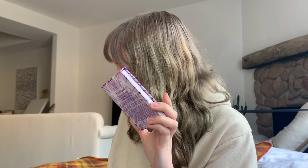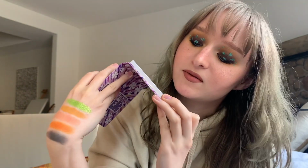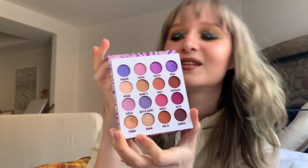Okay, so shade number 3 here is this pinky brown, not even mid-tone, light shade, which is Vibes from the BH Flower Power palette. I used this shadow 17 times, and I've hit pan too. I hope you can see it. It's not that big of a pan, but it's there, I promise.